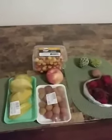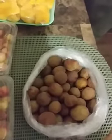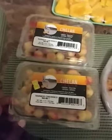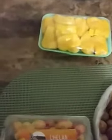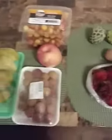Yes, and I'm not out in the garden, but I just wanted to show you what I had an opportunity to obtain when I went to the Asian market downtown Orlando. I had a wonderful opportunity to acquire quite a few different fruits. Let's see what we got.